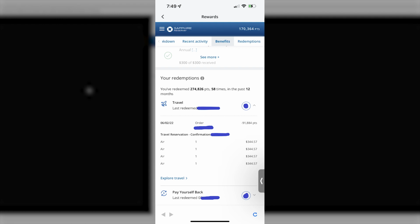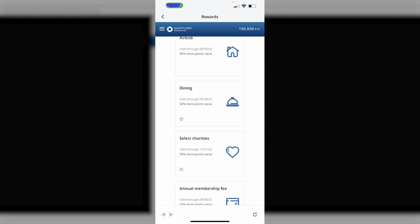First off, there's gonna be some stuff blurred, but what you'll be able to see is that this person has redeemed 274,000 points 58 times over the last 12 months, which is absolutely insane. Here is what I'm talking about with the rewards. So the 50% more points value, make sense? Which, as we just figured out, is more like 34% actual amount of real points. Make sense? Okay, so Airbnb is open dining, select charities, annual membership fee.